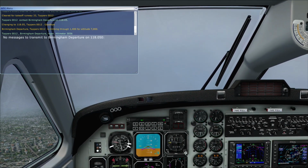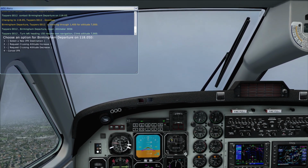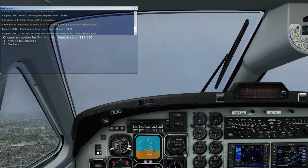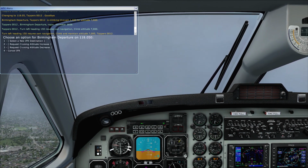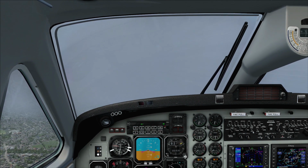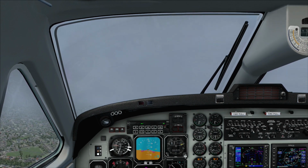Altimeter 3056. Tappers 0012. Turn left heading 150. Resume on navigation. Climb altitude 7,000. Turn left heading 150. Resume on navigation. Climb and maintain altitude 7,000. Tappers 0012. We have been given clearance to 7,000 initially.